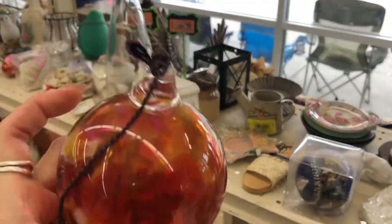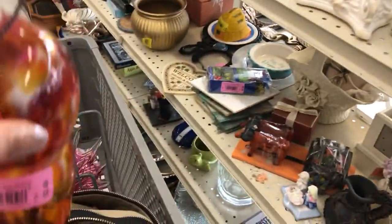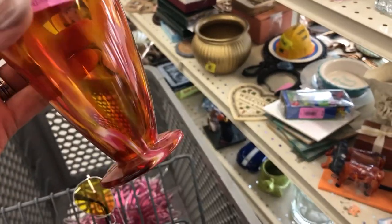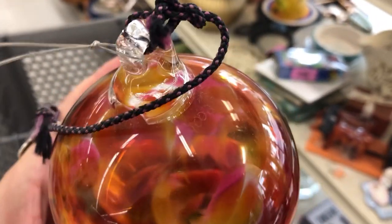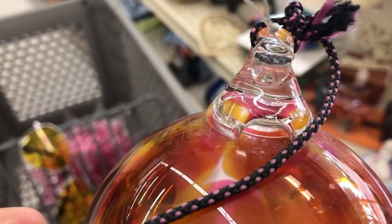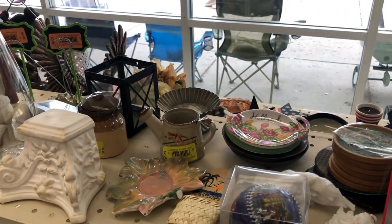Oh boy, that's pretty. Okay, I was going to say, I really never know if something's missing. That's like a hummingbird feeder or something. I don't know, but it's signed too. What a bummer. You can't see it probably, but it's signed and dated. But it sure does have a big chip in it. All right, I'm going to put it back.